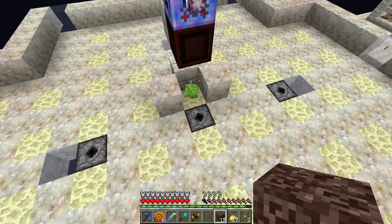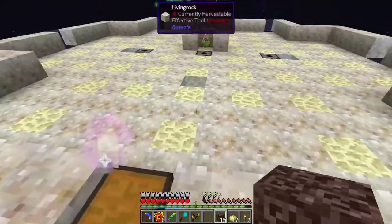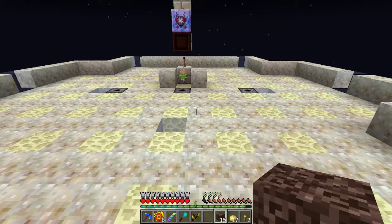You should start placing these. It's just a visual glitch that it's bouncing up and down. But why aren't you placing them?